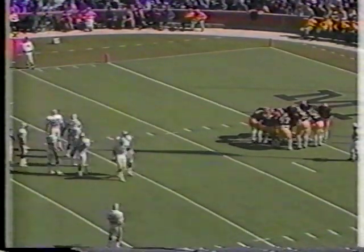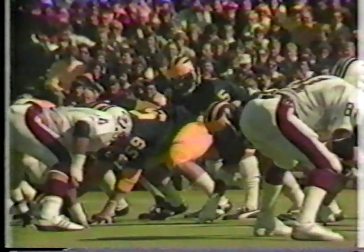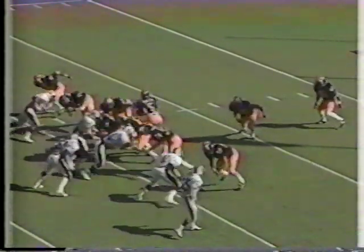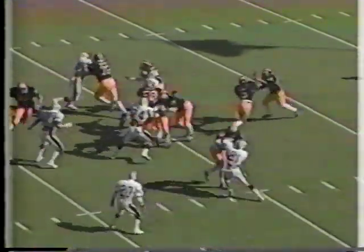Anthony Carter replaced by Alan Mitchell. Second down from the 9. Larry Ricks. Up back behind. Pick his way behind the wall of blockers, and it's the pursuit from the backside that gets him. But then Ricks just takes those big legs and pulls forward for a first down. At the 12, first down.